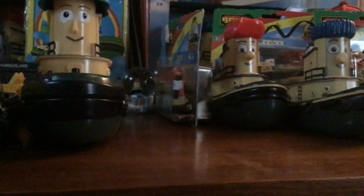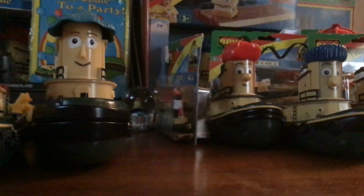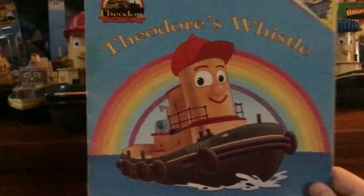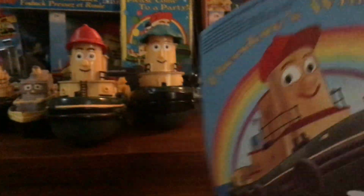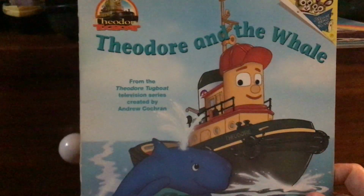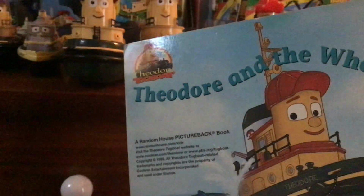If I have the room, I might be able to do this. Just bear with me here. Okay, now for the books. Let me show you what I have. Here's Theodore's Whistle. Very cute little book. Then we have another book. Here is Theodore and the Whale, one of my favorite books.